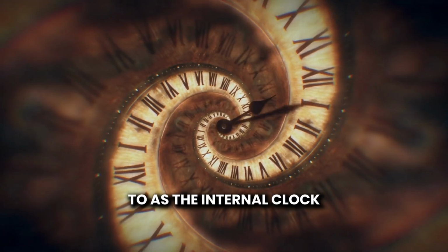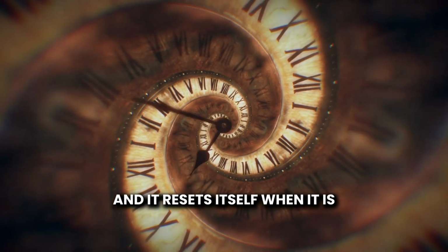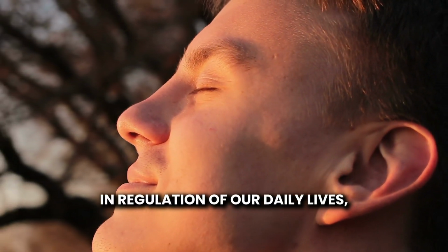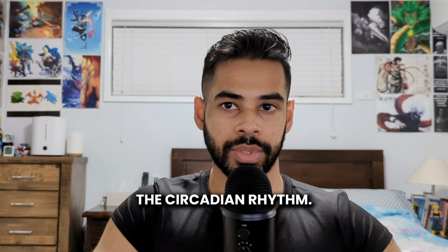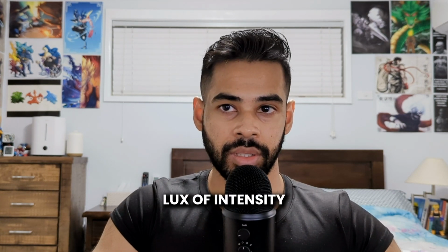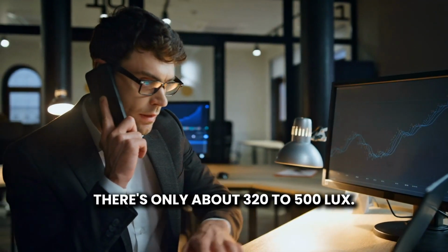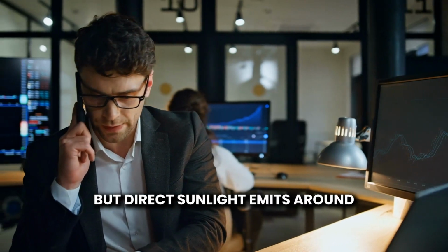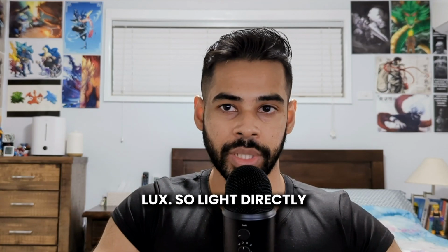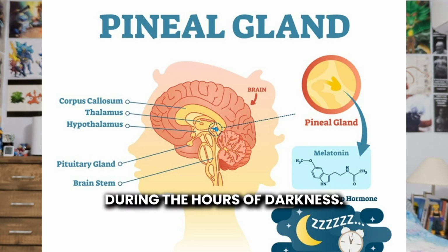Usually, this is referred to as the internal clock that lasts about 24 hours, and it resets itself when it is exposed to the daylight. So, light plays a central role in regulation of our daily lives, and it can be used to reset the circadian rhythm. And it's said that luminosity should reach around 1000 lux of intensity to have such an effect. So in a typical office lighting, there's only about 320 to 500 lux, but direct sunlight emits around 32,000 to 130,000 lux. So light directly affects the production of melatonin, which is mostly by the pineal gland during the hours of darkness.